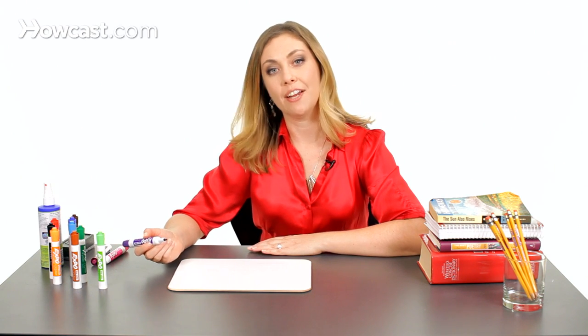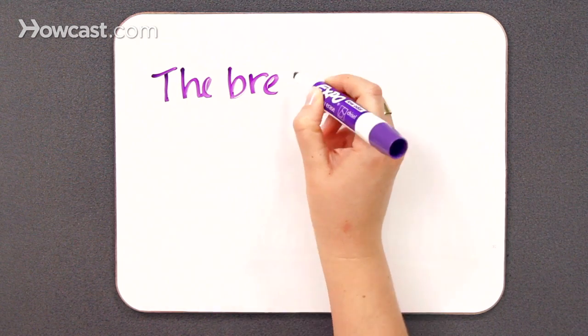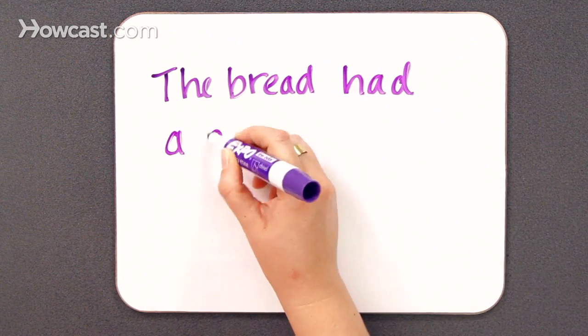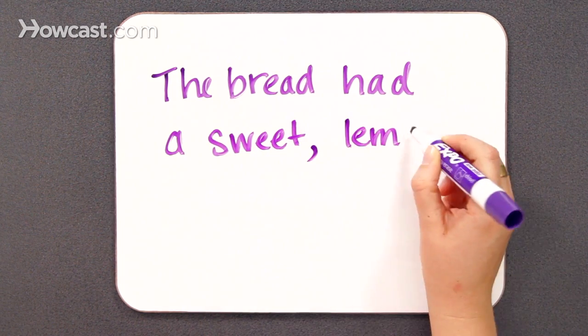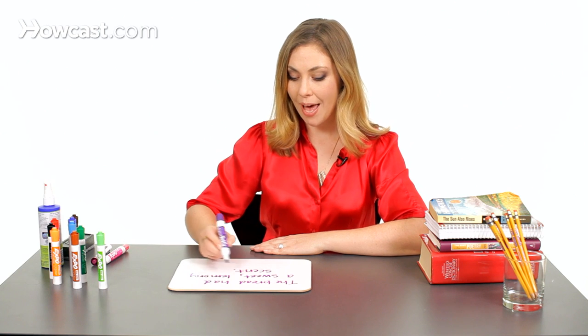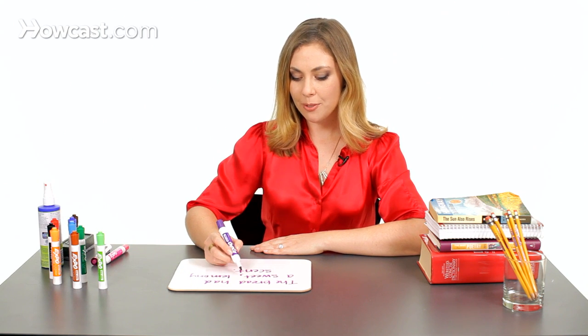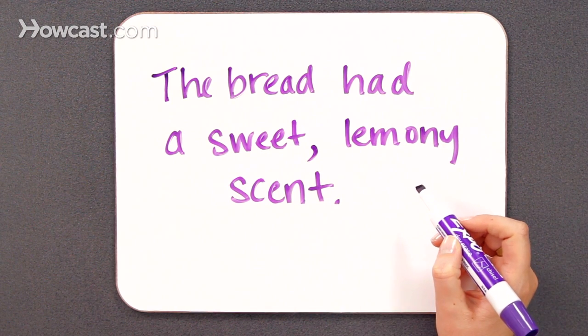Just back then we were looking at nouns, and now we're going to take a look at adjectives. The bread had a sweet, lemony scent. In this case, we have two adjectives, sweet and lemony, describing the word scent, and we use a comma to separate the two of them.